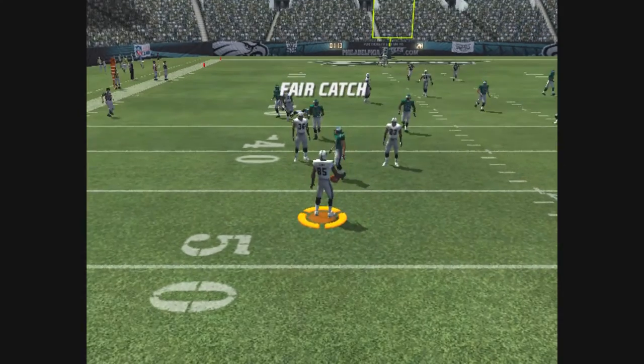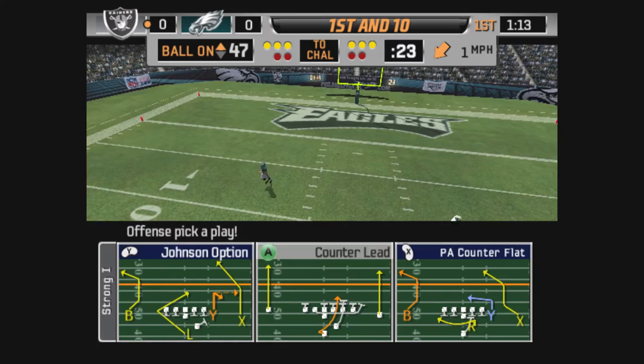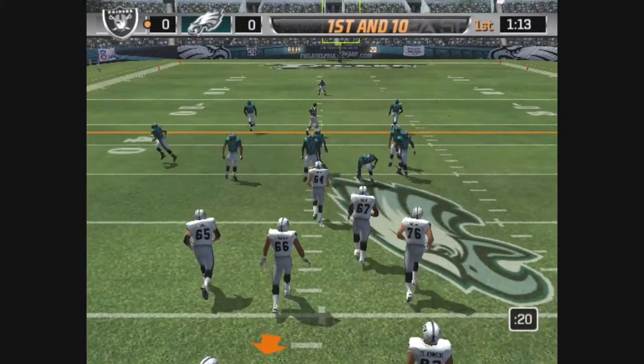Here comes the punter. Here's the punt. And he waves for the fair catch. Fair catch made at the 47-yard line. Try not to get too predictable out there. Make sure you got a good mix of run and pass.